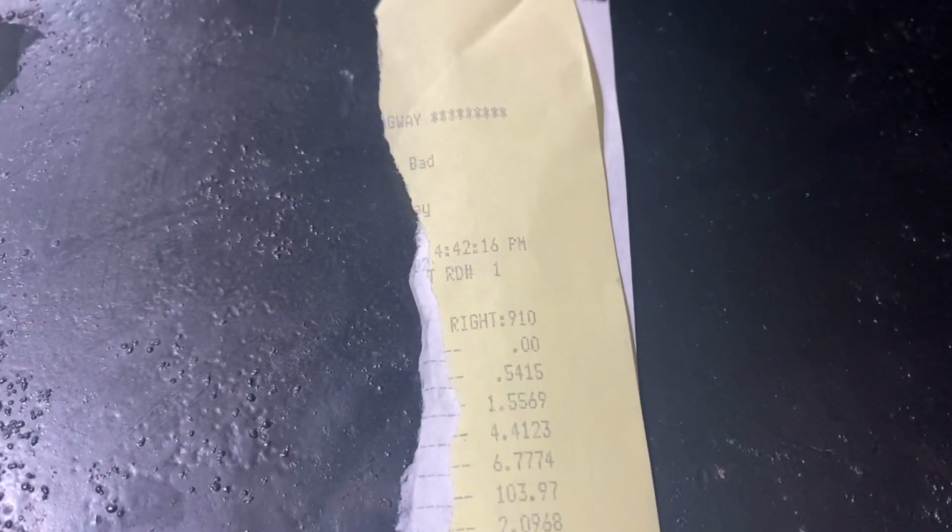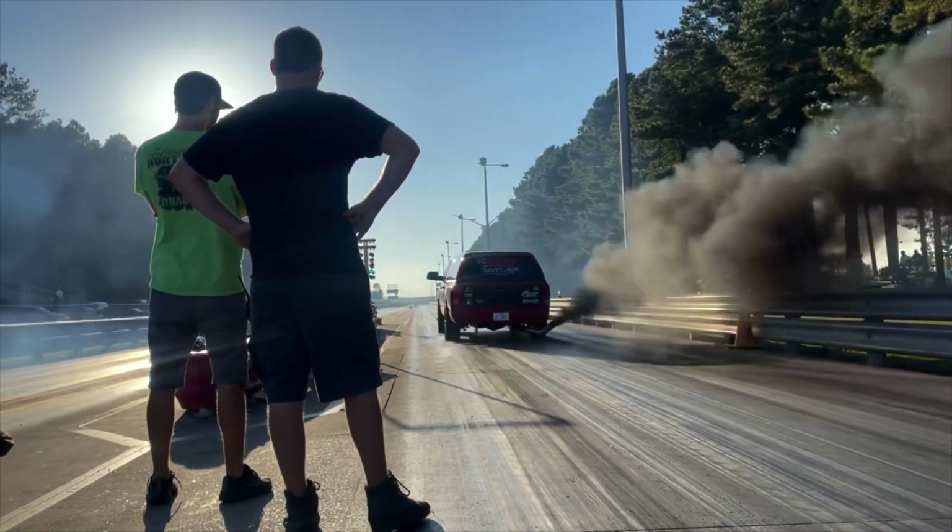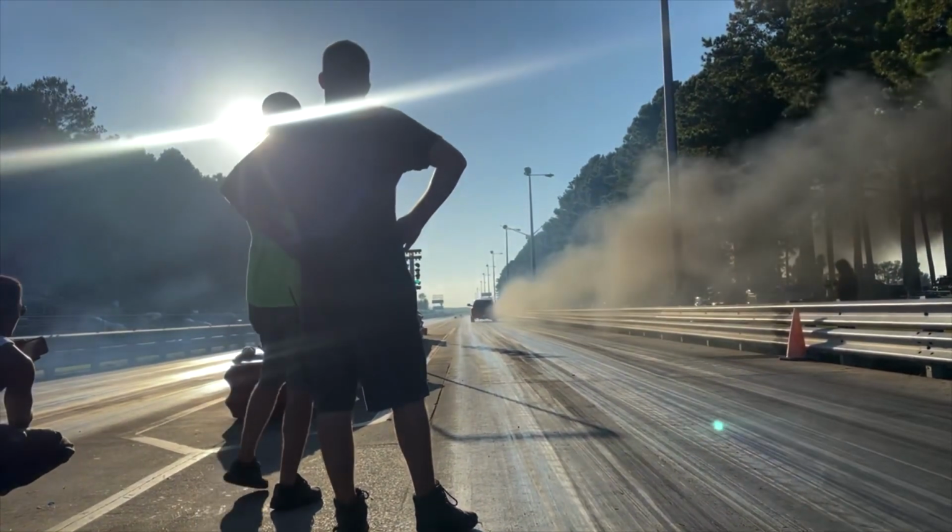And this is kind of how it went. So as you can see here, we had a 1.55 60 foot and went 6.77 at 103. Like I said, the torque management issues seem to be gone. Got my 60 foot back in the 1.5s where I wanted it to be, and that got me right back in the 670 range.